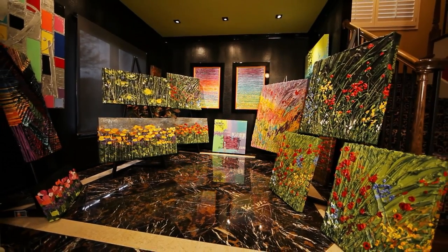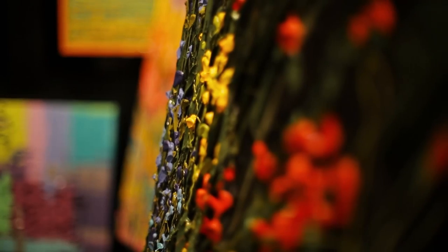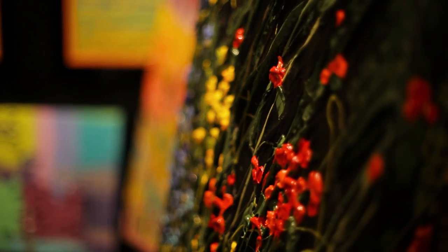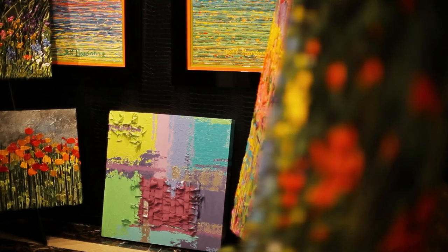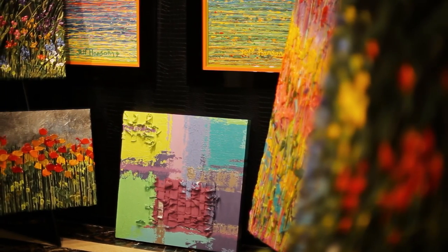Jeff's art transforms spaces. Jeff loves to paint abstracts with bold, bright, eye-popping, explosive color combinations that seem to jump off the canvas. Yet Jeff also knows how to paint a calming landscape, setting the perfect mood for a room.